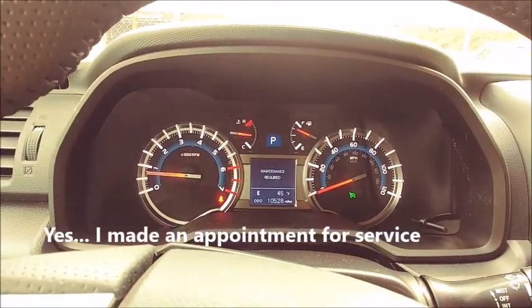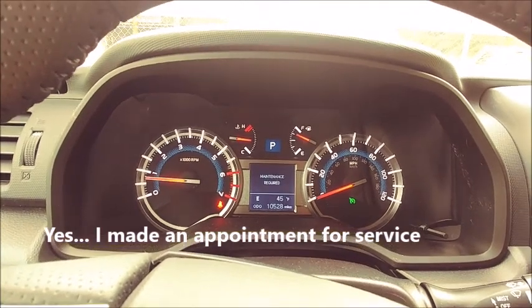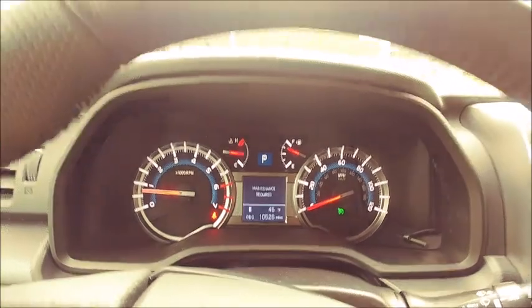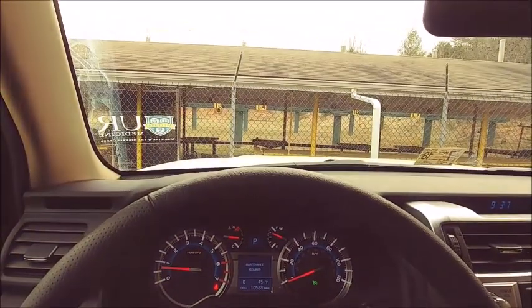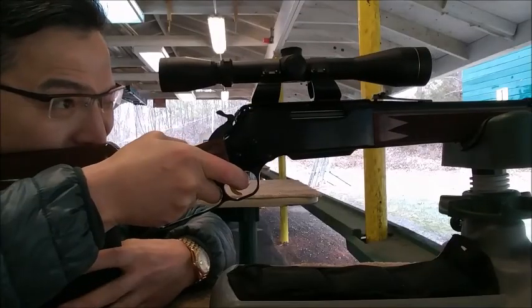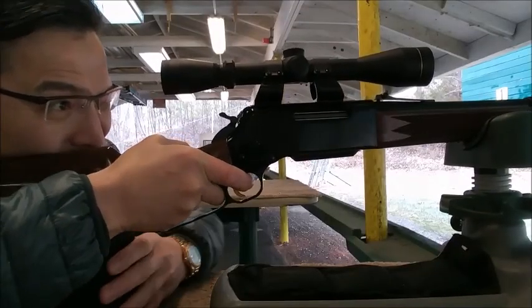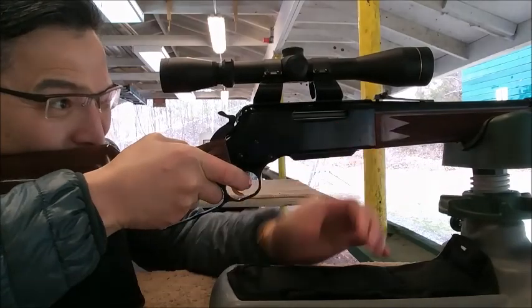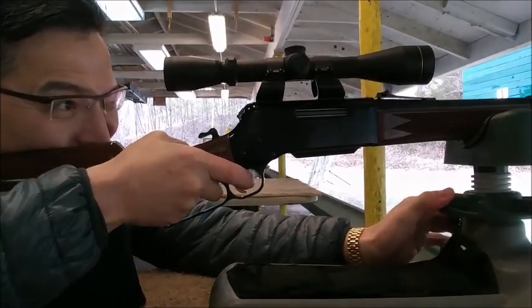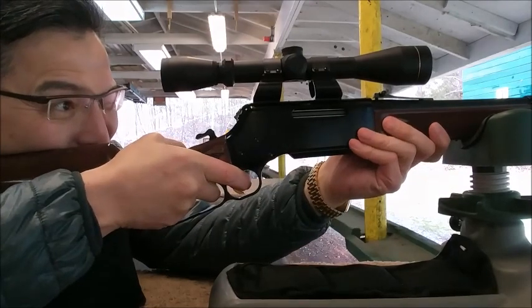Okay, today is January 11th and we finally got some break in the weather. It is 45 degrees outside and I'm at the range, and it's a very calm day. Hopefully I can shoot well today. I came here with my Browning BLR, and I'm going to be shooting at 25 yards with open sights. With my aging, I'm not too good with open sights, but let's see how she does.